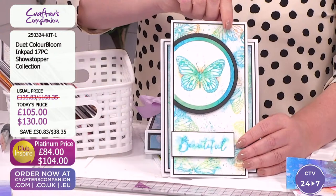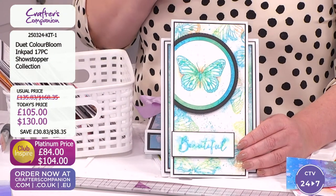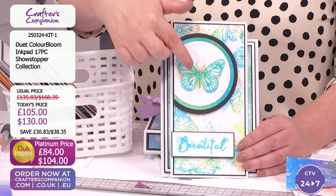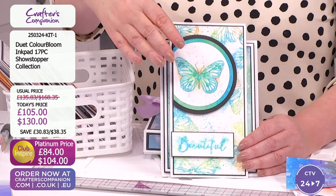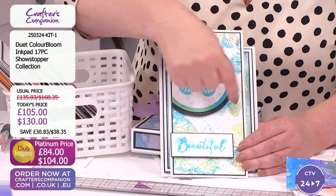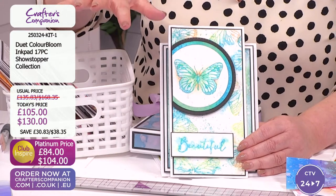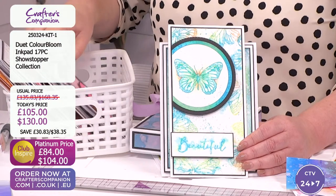This one I love because this shows you the Willow River and the pomegranate being used together to get that little orange glow around the outside of the butterfly there. And then how the butterfly's been inked with two or three different colours and spritzed to get the bloom of colour that you get with ColourBloom in the background there.